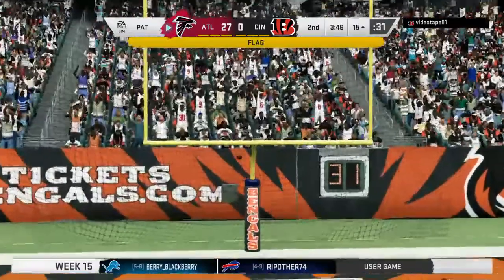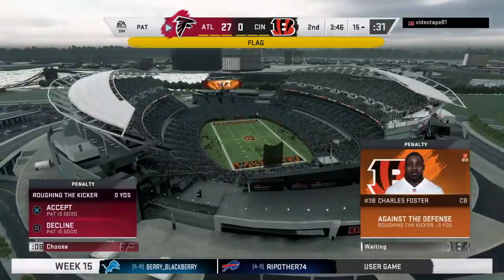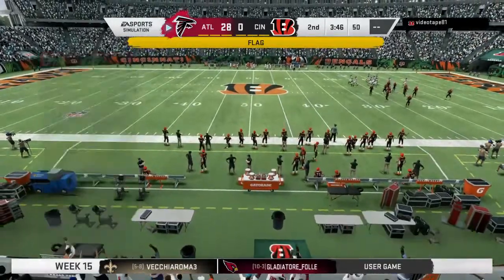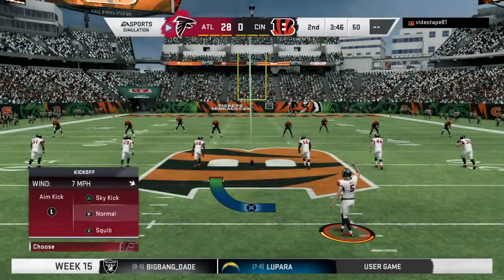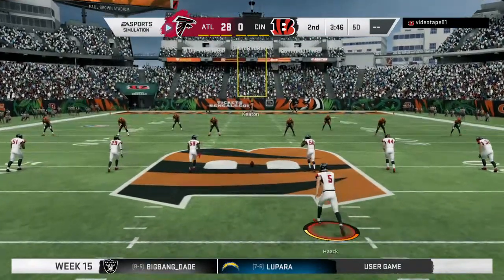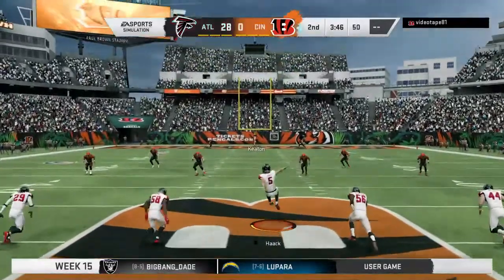The PAT would extend their lead, but there is a flag on the play. Well, we looked at each other right away. We knew that flag was coming out. And I always enjoy the conversation post because officials always tell you, I don't want to throw the flag, but you caused the play. You did it. I had to.